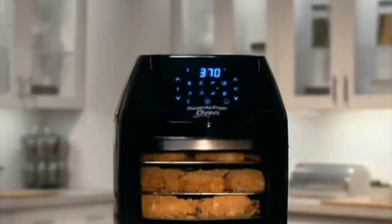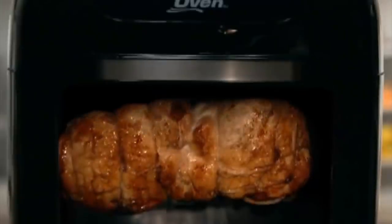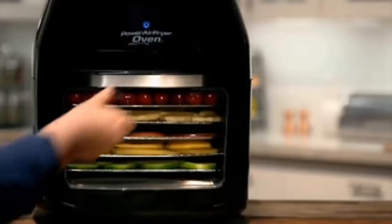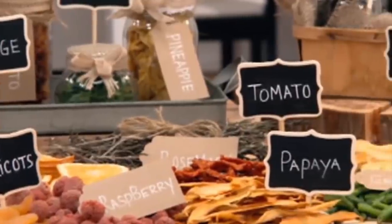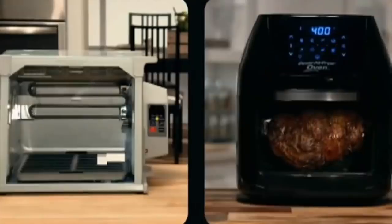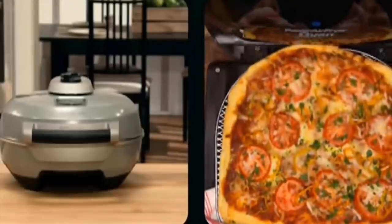And here's exciting news. Now you can air fry rotisserie. Imagine savory turkey breast, leg of lamb, and roast beef. But hold everything. The Power Air Fryer Oven is also a pro-grade dehydrator. Dehydrate vegetables, herbs, and fruit. The Power Air Fryer Oven replaces a deep fryer, a rotisserie oven, a dehydrator, an oven, a toaster oven, a pizza grill, and a microwave.